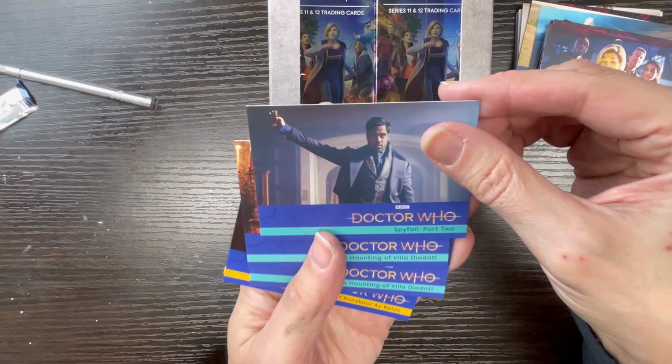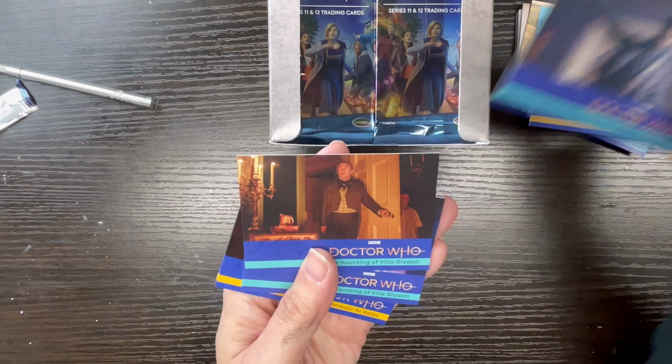If there aren't any inserts at all in this one, that'd be kind of sad. But we haven't seen one yet. No special inserts. I mean, I feel bad for people in the UK then. But yeah, this is like old stock, like the old Topps cards. That's interesting. Hoping to find something fun in here.